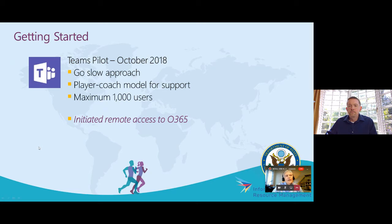We had team sites set up, we had communications venues set up so that the coaches, if they had questions, could come to us. The other thing that we did is we initiated remote access to Office 365. That was not just tied into Teams, but it was a limited remote access, and it was a way for people to get to some of the other Office 365 applications, Outlook in particular.